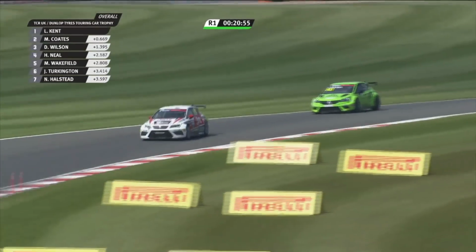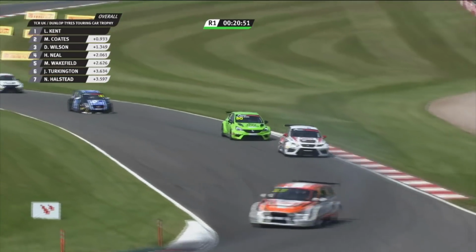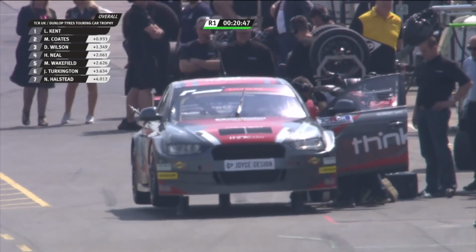I saw it in the pit lane. It hasn't made its way onto the circuit. The only rear-wheel drive car on the grid. Sadly, not out there at the moment. Indeed, there it is, up on the jacks. Clearly some sort of mechanical issue.